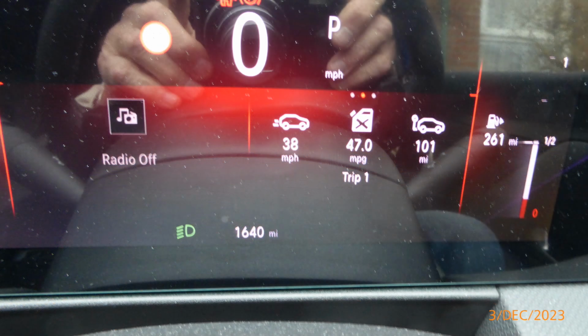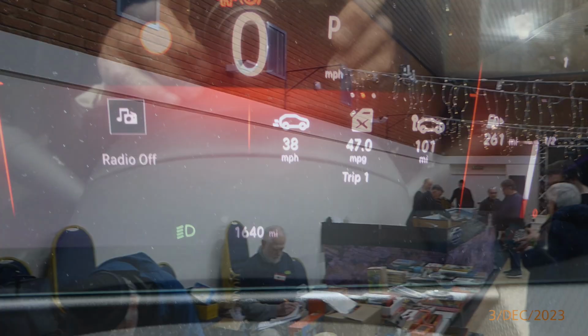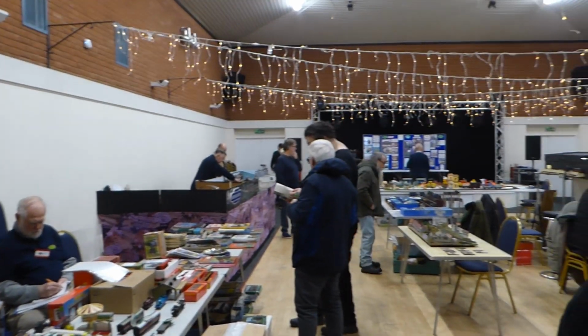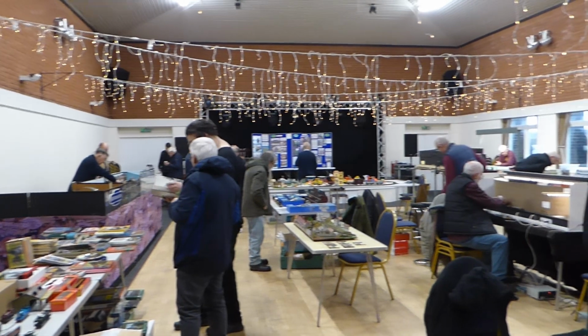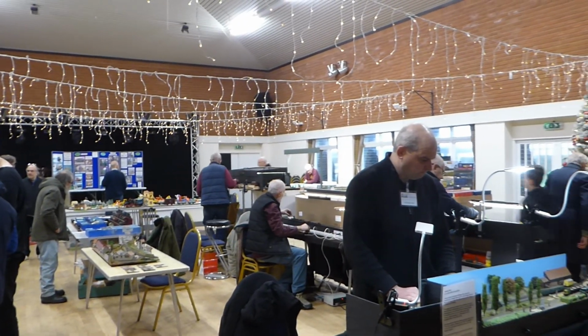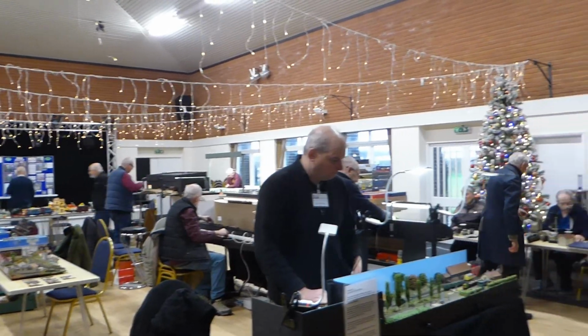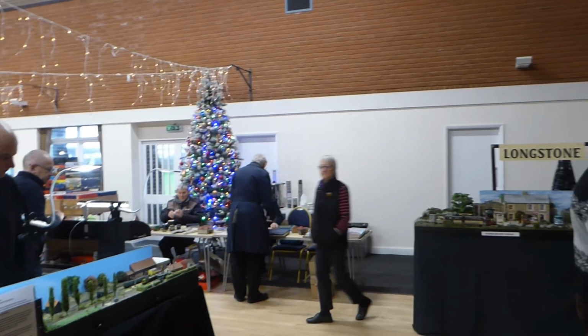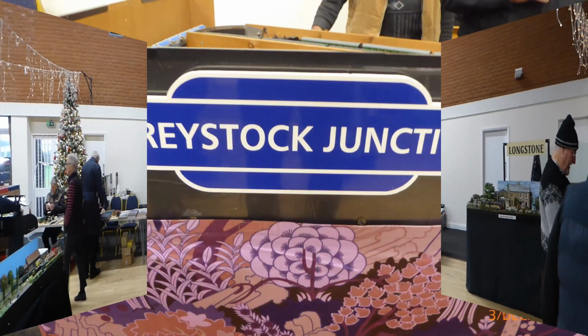So here's the car, and when I got back, it's 101.50 miles. And in a big hall, nicely laid out, plenty of room. This is first thing as I arrived, and as you can see, it's not exactly heaving. But this is the beauty, really, of these little shows. You get a chance to get right up close, as I have.